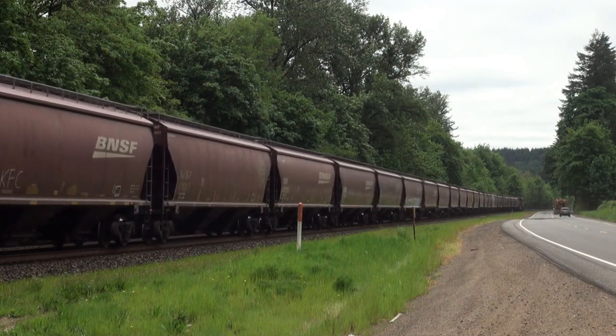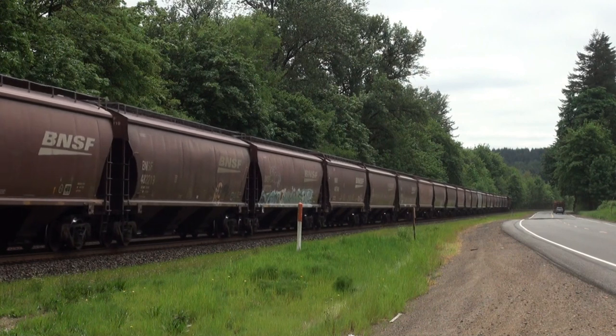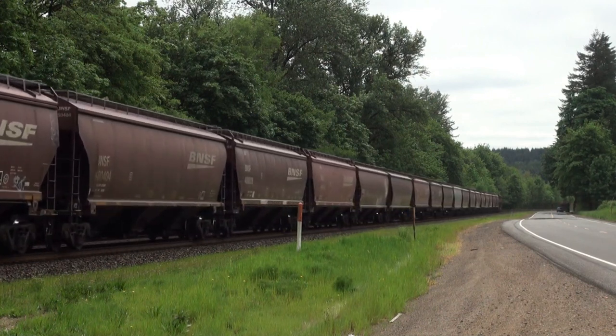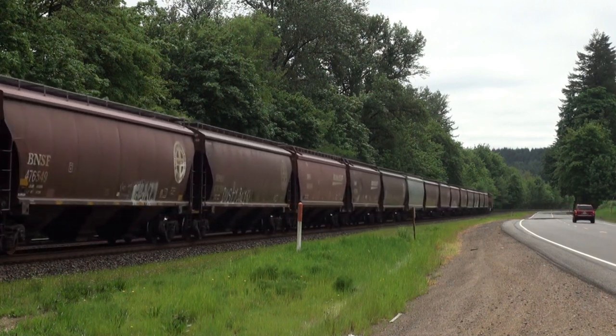In this location on Westside Highway, which is just south of Vader, Washington, you can expect to find a wide variety of rail traffic. This traffic includes unit grain, unit coal, unit oil, mixed manifest trains, Amtrak traffic, auto rack traffic, and much more.